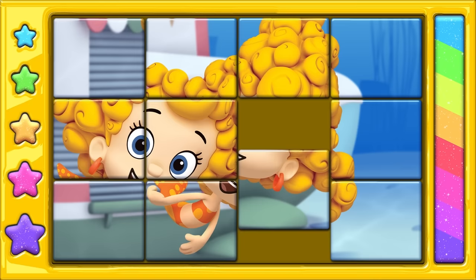It's official! New Bubble Guppies puzzles are here! This fun-loving guppy loves to dance and help customers in her shop. Hi! It's Deema! Tiger Shark!